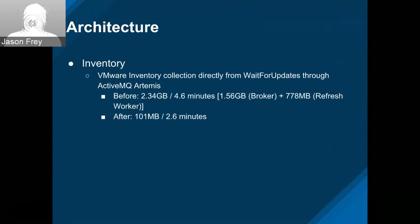This doesn't include persisting. This is just the front half of things. And he was able to get that down to 100 meg with a script that's pretty small. It just hits wait for updates, gets the data, and passes it through ActiveMQ Artemis. So we also got some cross-team integration going on here.